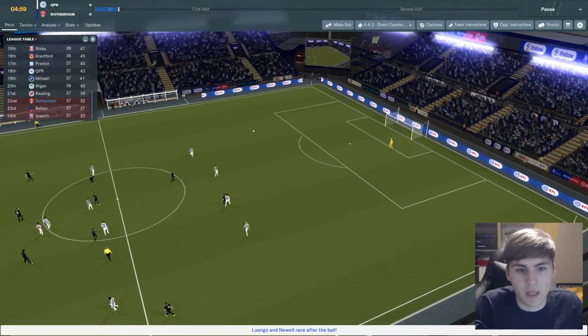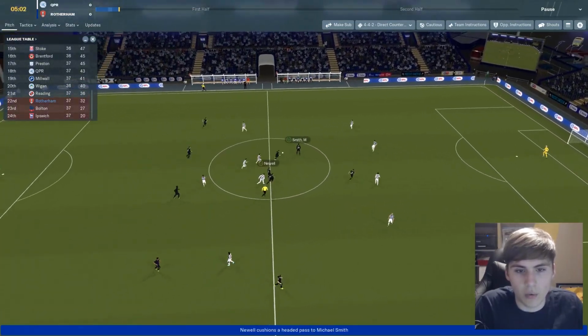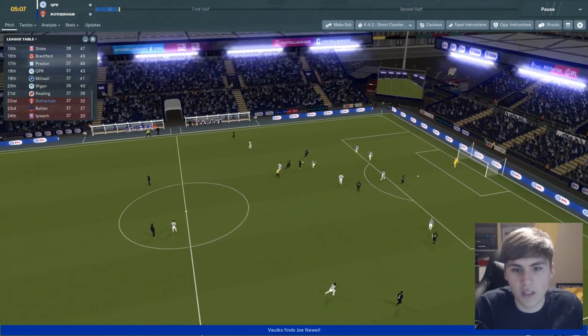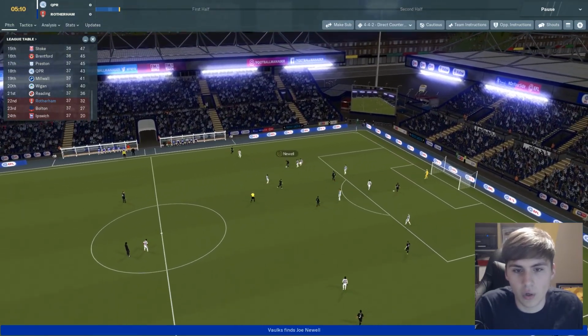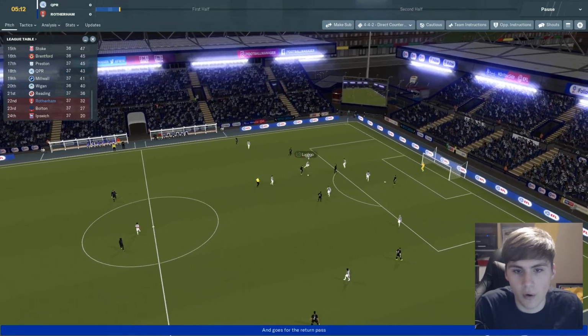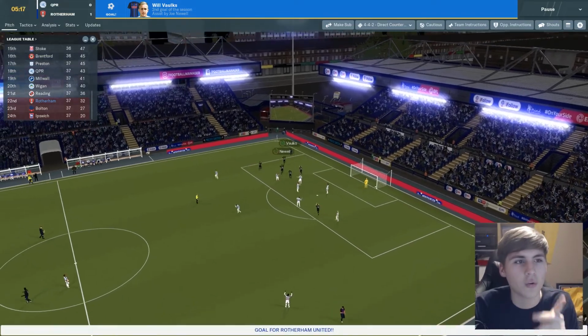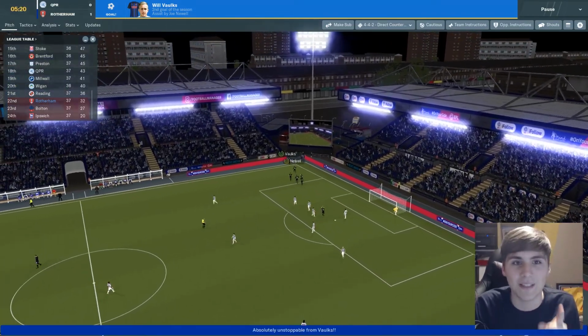5 minutes in. Lumley now with the ball forward. Not the greatest goal kick, and Newell will win it back. Here's Smith. We'll play it forward to Vaux. Need Smith in the box really. Newell's going to hold it up to wait for Smith. He'll find Vaux who can hit them. And he will. And he scores again. Will Vaux. 1-0 up within 6 minutes.